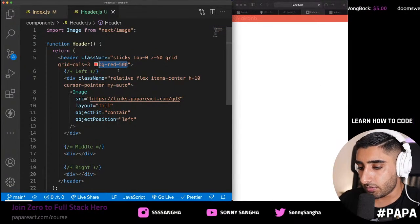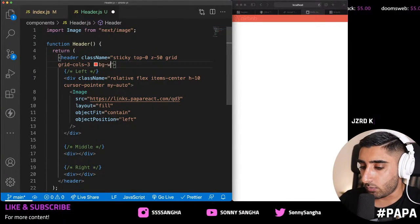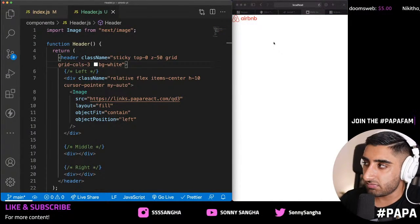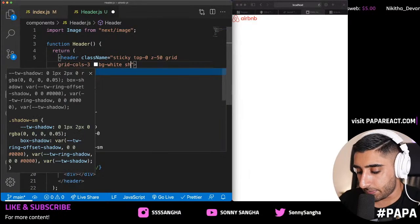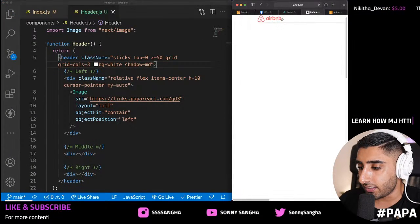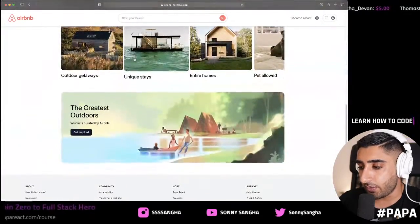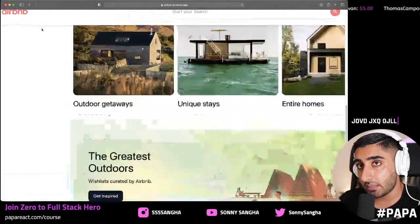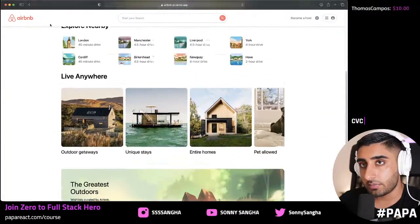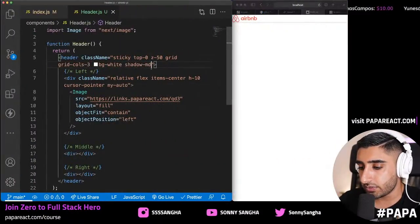Okay. So now what we're going to do is we're going to type in BG white. Okay. Now white, you don't have to give a shade to it. It just works the way it works. It looks nice, right? The next thing I'm going to do is type in shadow MD, and this gives it a nice kind of shadow underneath it. That gives us this nice floating aspect, this floating feeling that we see right here. That's really nice, right? Oops, there you go. That's really nice, okay? So super simple right now, shadow MD.